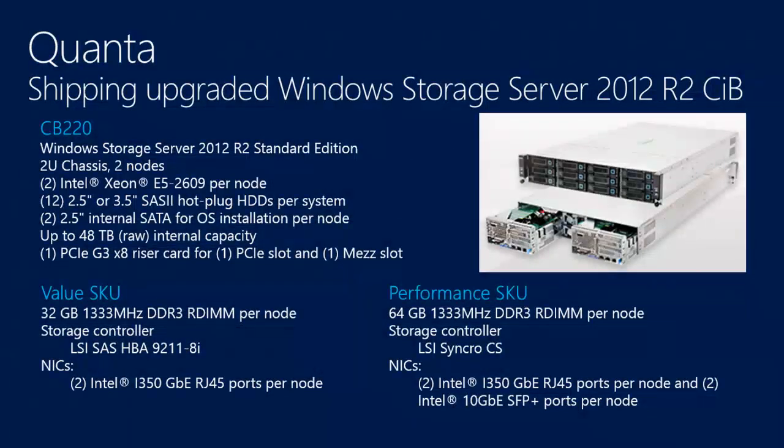You may not have heard of them, but you probably are using servers that were built by them. They're one of the original design manufacturers, ODMs, that supply a significant fraction of the server equipment in the world. They brought out and are shipping their own cluster-in-a-box. They've upgraded this year so that it actually has a number of interesting serviceability improvements, fewer screws, better access to drives, that kind of thing, as well as qualifying it on the latest R2 release. So again, next-gen platform from one of the first companies to come out with a release of cluster-in-a-box.